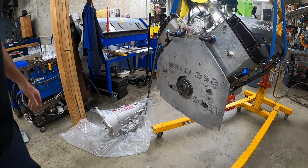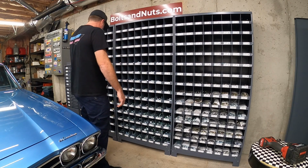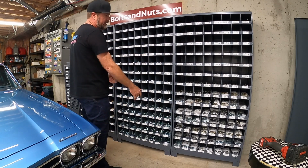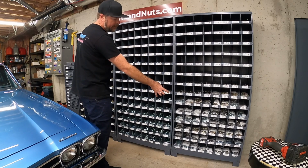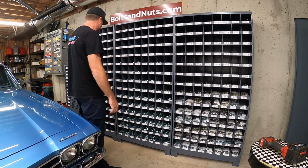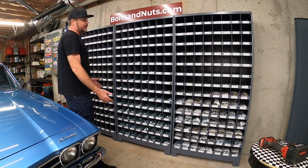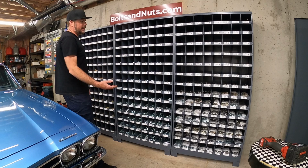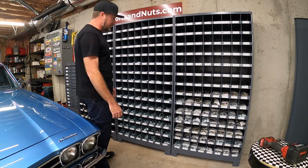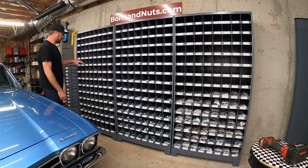Let me go back to the hardware store. This really is one of the greatest things ever. So on the left is grade 8, in the middle is grade 5, on the right is stainless, plus all the fasteners like nuts, washers, that sort of thing. Obviously we don't need metric for this. We're doing bell housing bolts, which are 3/8 coarse thread. That's 3/8 with 16 threads per inch. And grade 5 will do it. So, well, hell, we have grade 8. Might as well use it.